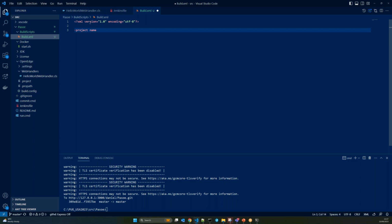I give it a name. That's not so important, but we do it anyway. PASOE software. And I will give a default target to be executed, and the default is build done. If you are not familiar with Ant, the Ant dependencies work always in a reverse order. So you start at the end and then work to the beginning. But we will see that shortly. And since I have this build script in build scripts, but I want to execute it really one directory higher, I will use the basedir attribute and go one directory higher.